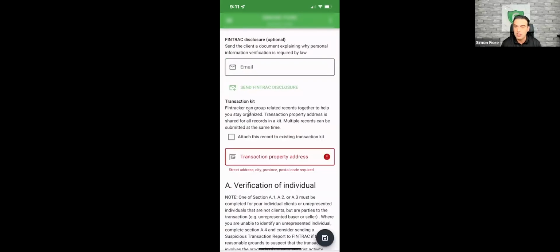If you don't do a good enough job explaining it, we've got a template there for you and a link to the Fintrack website. For transaction property address, real simple. Start entering that address and we'll auto-populate, avoiding abbreviated city, province, and missing postal code. Set that, move on. What's left?